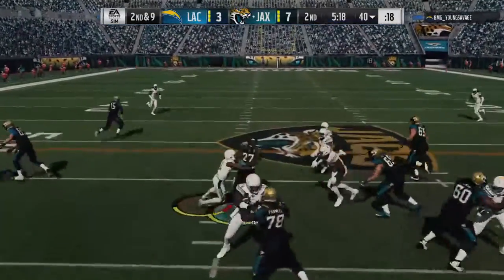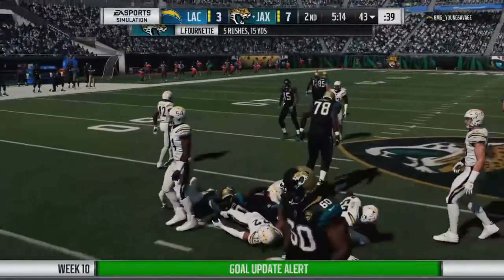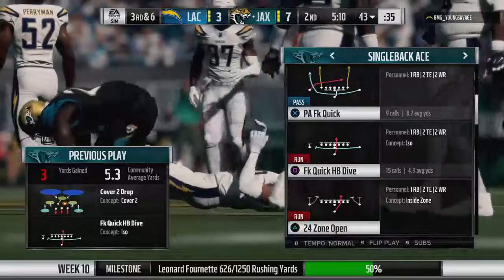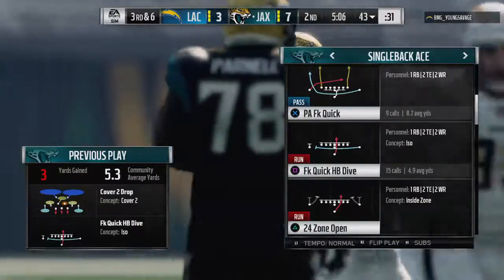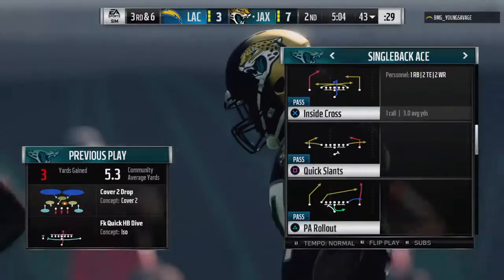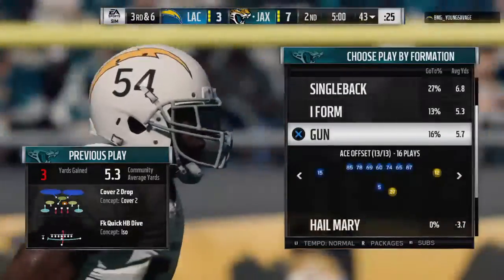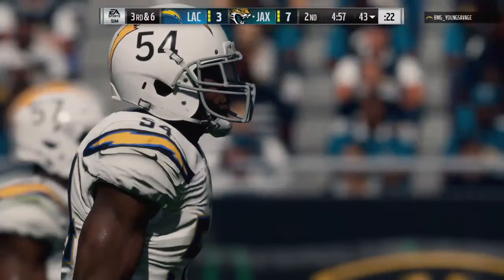Again, it's Fournette. And he will be brought down at about the 43. Give him 3 yards, and now they're left needing a conversion here on 3rd and 6. Well, he hasn't made much of an impact in the running game thus far, and after that last run, not much is going to change in that area. He hasn't been able to get anything going, and really the offensive line not helping him much.